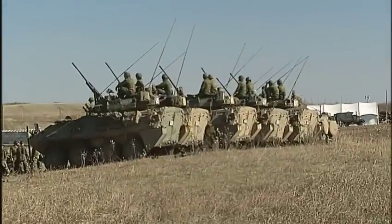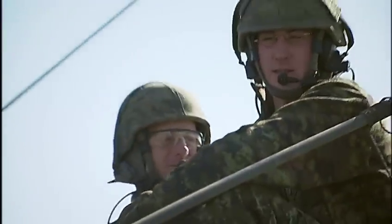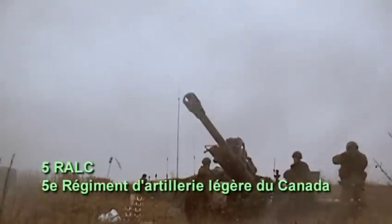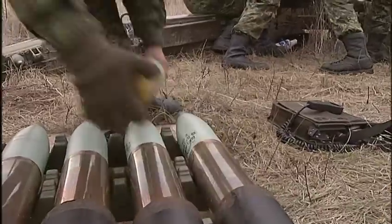And the Vandoos have a reason for taking this seriously. They're preparing for future deployment to Afghanistan. They have to get this right. Lives depend on it. One of the units training with the Vandoos from Valcartier is the 5 RALC, known as Le 5e Régiment d'Artillerie Légère du Canada.